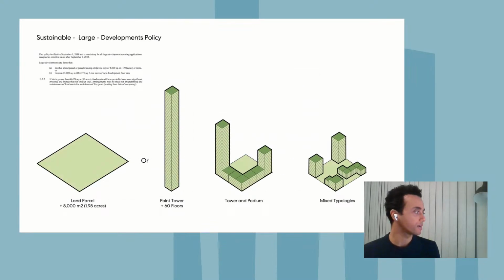And when we say this legislation is directed at large development sites, it's particularly focusing on a size that exceeds around 500,000 square feet of development. So that's either a land parcel that is almost 8,000 square meters, or a point tower of 60 floors, or a tower and podium, which is usually one of the most common typologies in Vancouver and in Perkins Will, or a mix of typologies.